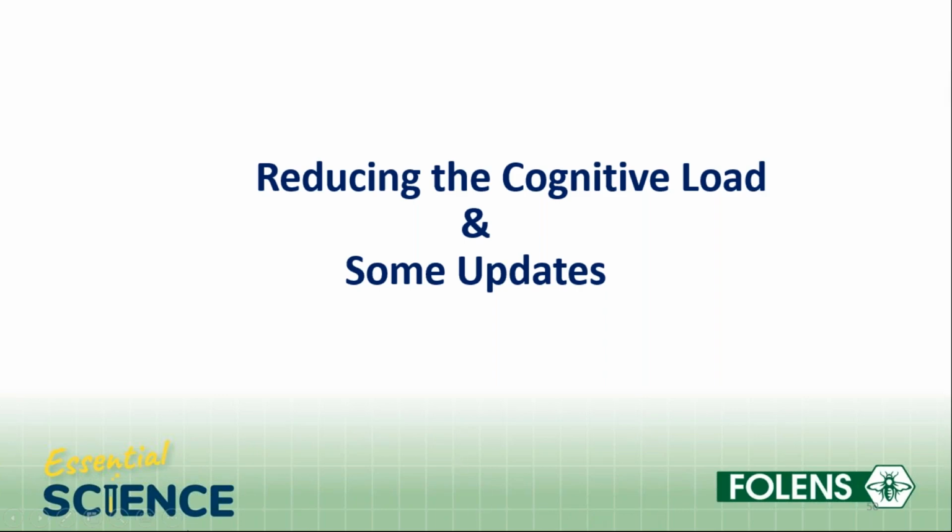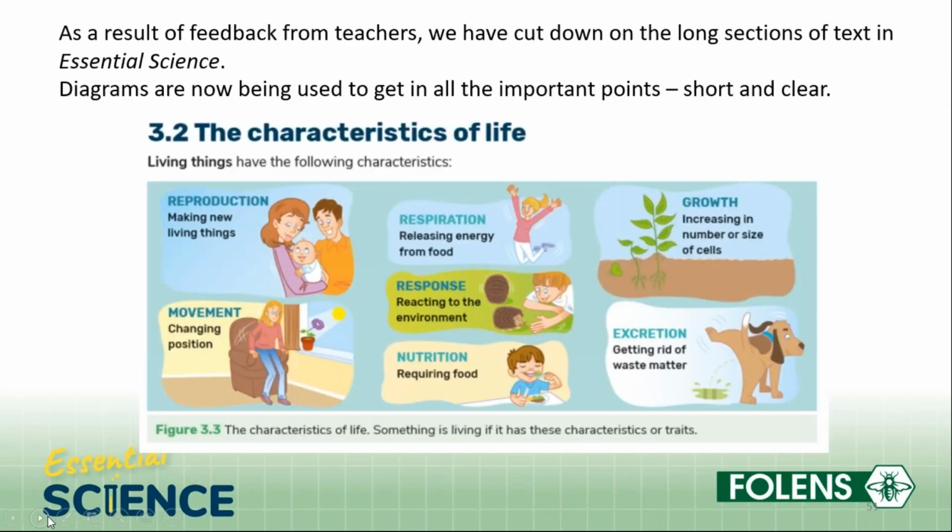Thanks, Declan. Next slide, please. To reduce cognitive load and make learning and understanding easier for students, we've done graphics where there's as much information in the graphics. Teachers, certainly teachers that I spoke to regarding the first edition of the book, were saying it was a little bit text heavy. So we did concentrate on putting in as many graphics as possible to make life much easier for everybody. So just for instance, this is a graphic showing the characteristics of life. All 7 of them are in there, and a very brief description, definition, if you like, of each one.